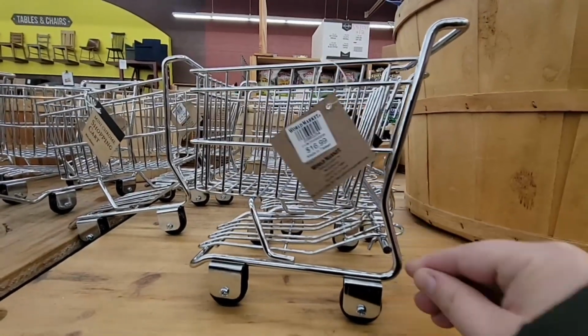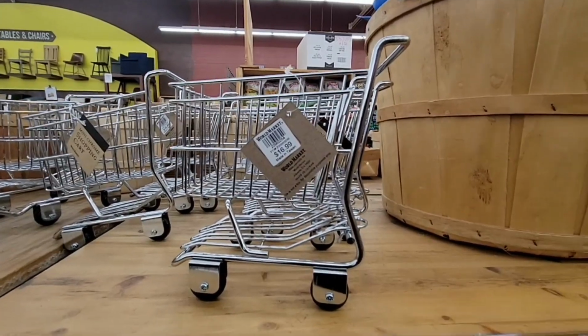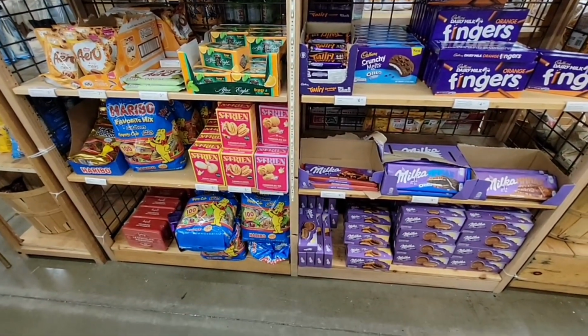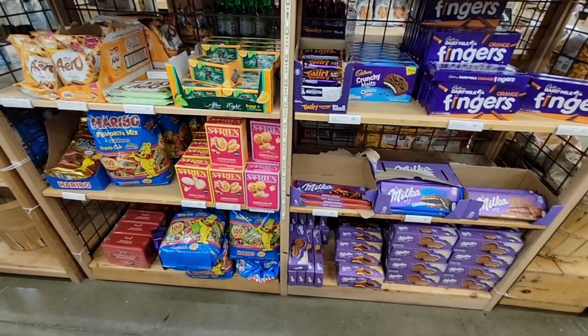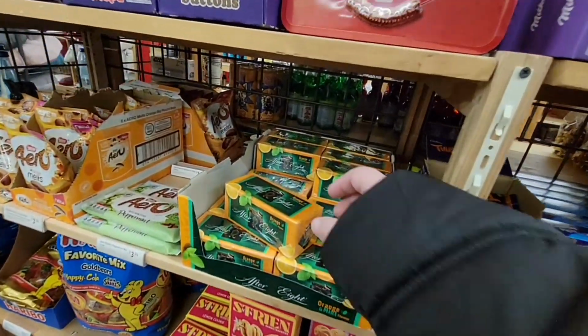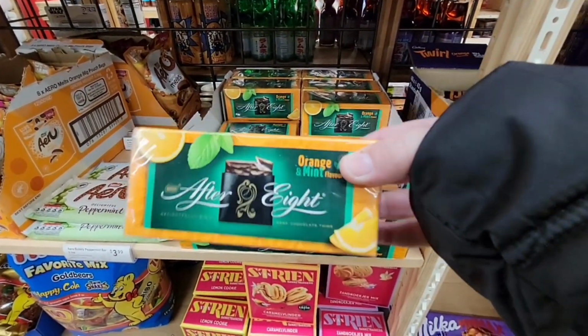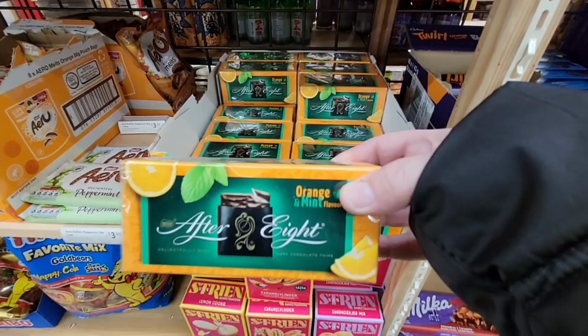That is cute. I almost need one. They're $16.99, so maybe not. So let's keep going. Now, I love seeing all of the European chocolates and the cookies. Now, this is After Eight, orange and mint. Oh, my husband would love those.